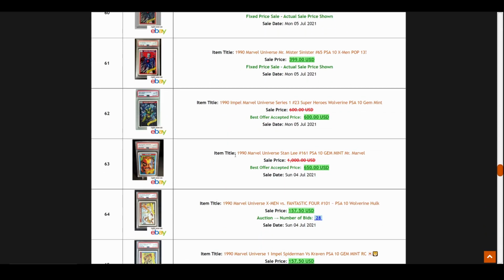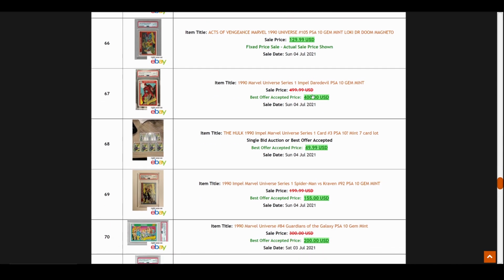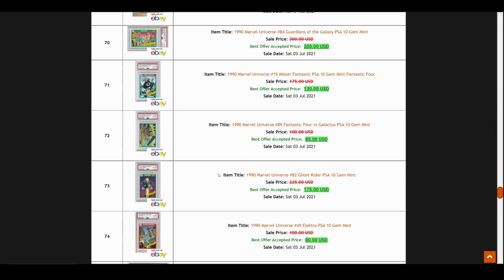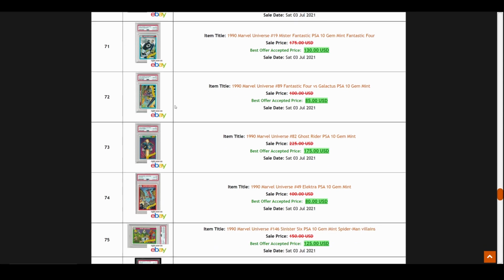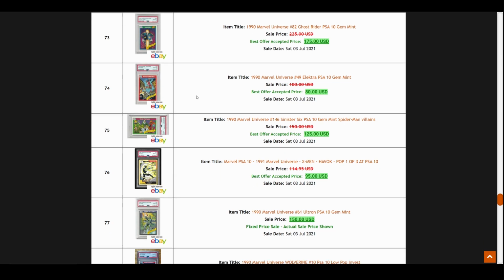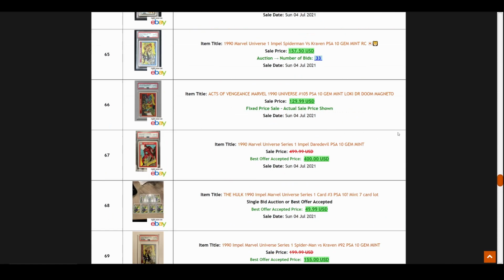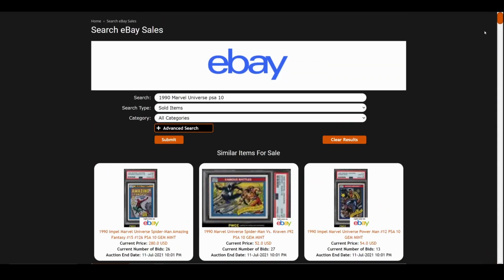But with prices being the way that they are to grade right now and turnaround times, Daredevil for 400, Mr. Fantastic 100. Like I said, even this random stuff going for almost $100. If you were grading for $50 a card, if you pulled a 9, you're probably going to lose. But if you pull a couple 10s, you would make your money. Here's a Series 2 that snuck in here for 95. So yeah, 90 Series 1 seems to be holding strong, at least in PSA 10.